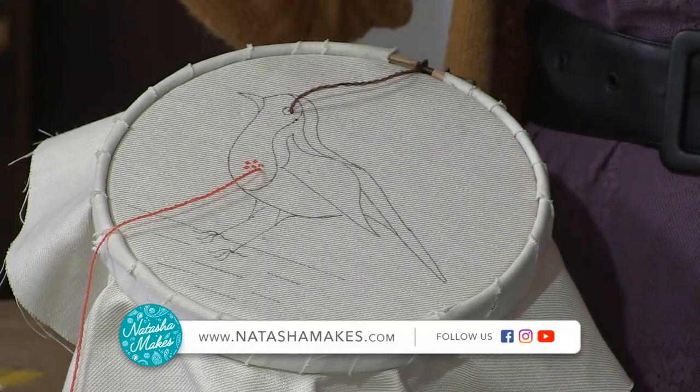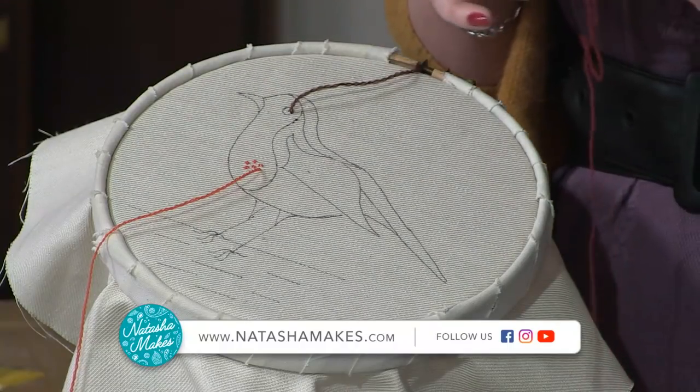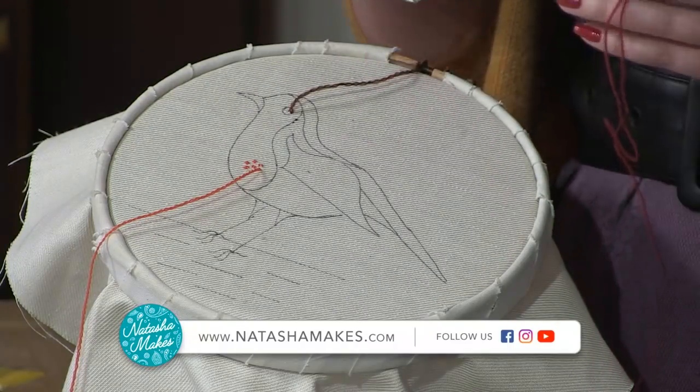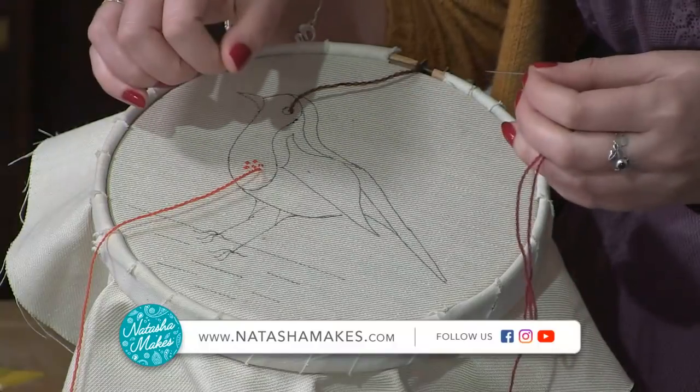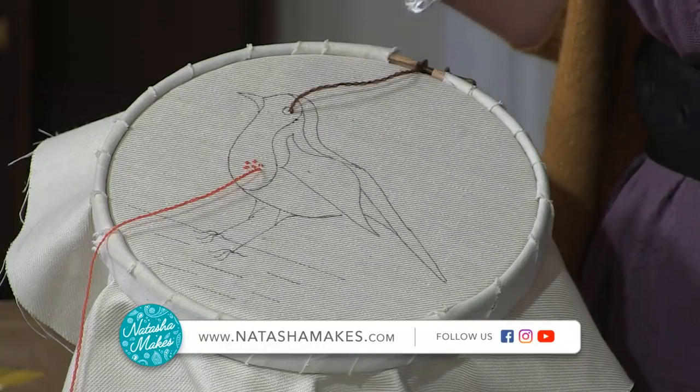Because it will hold that form. Life happens, doesn't it? These things happen, you just step away from it. It will be waiting for you. Just take it out of the hoop and then put it back into the hoop when you're ready to start stitching it. So be relaxed about it.